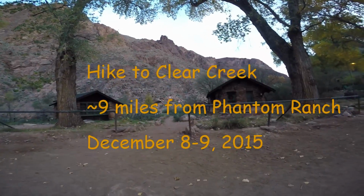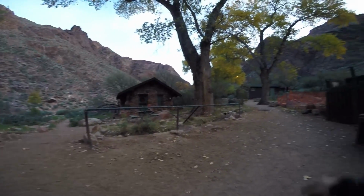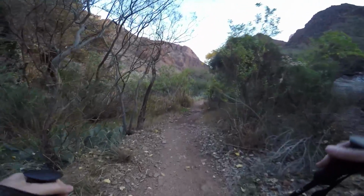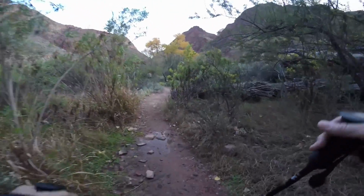Okay, here's the cabin that we stayed in. Cabin number 11 here. And the dorms are up that way, over there. Okay, it's 7:45. And we're heading up the North Kaibab to get to the Clear Creek Junction, and then we're going to go up the Clear Creek Trail.